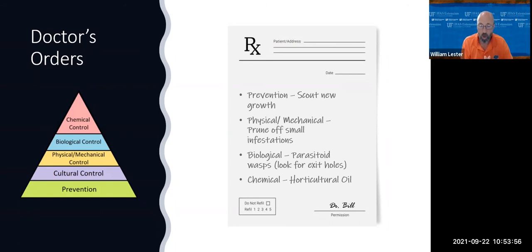So use horticultural oil. Don't use horticultural oil during the heat of summer, because if you spray a plant that's out in the full sun with any kind of oil spray, it may get sunburned. And the leaves are going to turn brown and dry up, and they're all going to fall off. So you don't want to do that. But horticultural oil now, from this time of year all the way through winter, is a very good control for scales and a lot of other insects. Okay.